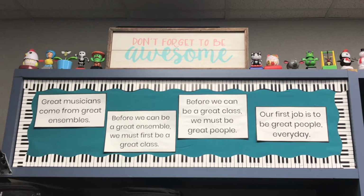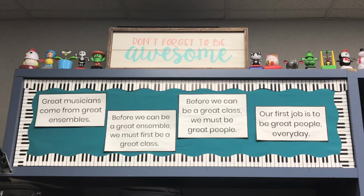This motto is listed in our music room. Great musicians come from great ensembles. Before we can be a great ensemble, we must first be a great class. Before we can be a great class, we must be great people. Our first job is to be great people every day. This motto sums up what we strive for in all of our music classes at Arroyo Vista Middle School.